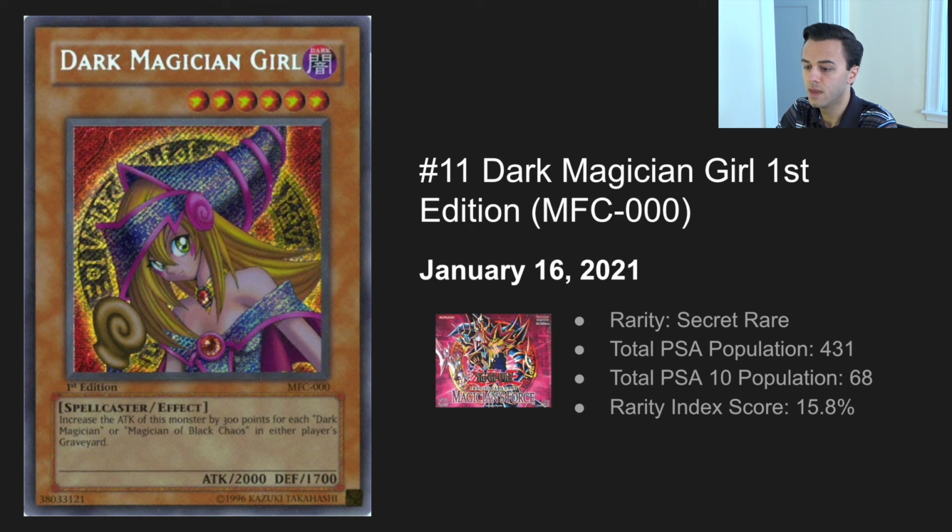Next up, number 11. Probably not a surprise here that this made the top 12, but the Dark Magician Girl, very popular card in Yu-Gi-Oh! This is a secret rare from the Magician's Force set. A couple reasons I think that drive the very low PSA 10 volume relative to the total pop.